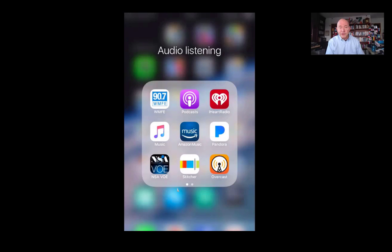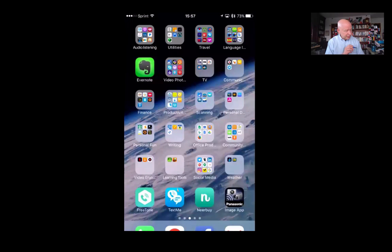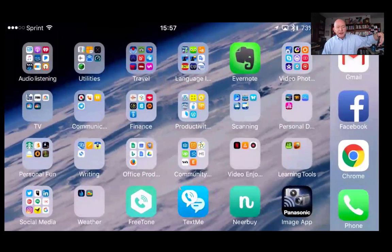Well, I've got a lot of others, and I'd love to hear from you. Let me go back here to my screen. These are my apps. Turn it over here so you can see it this way as well. You can see a lot of capabilities are available, a lot that you can learn and grow with when you're using those apps. So what do you think?